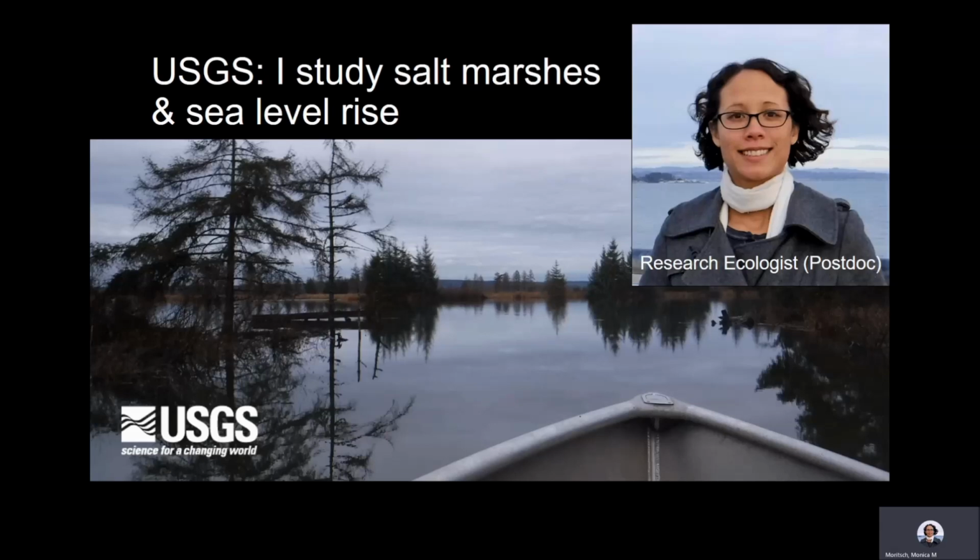I use many of the same skills: GIS, map making, spatial reasoning. I've gotten quite a bit better at data management and coding. Soon they're going to let us start resuming field work, and I will be able to put those field ecology skills from grad school back into practice.